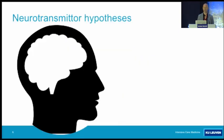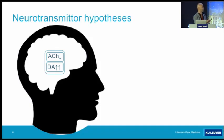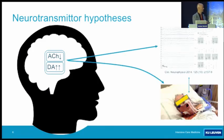So can sedatives contribute to delirium? Well, one of the hypotheses on the pathophysiology of delirium is that there's an imbalance in neurotransmitters, with a reduction in cholinergic transmission and an increase in dopaminergic transmission. And this leads to the clinical image of delirium. This is actually one of my patients. And you can also see it on EEG, because there's an EEG sign of delirium, with increased delta activity and slowing of alpha activity, and you can often see that in these patients.